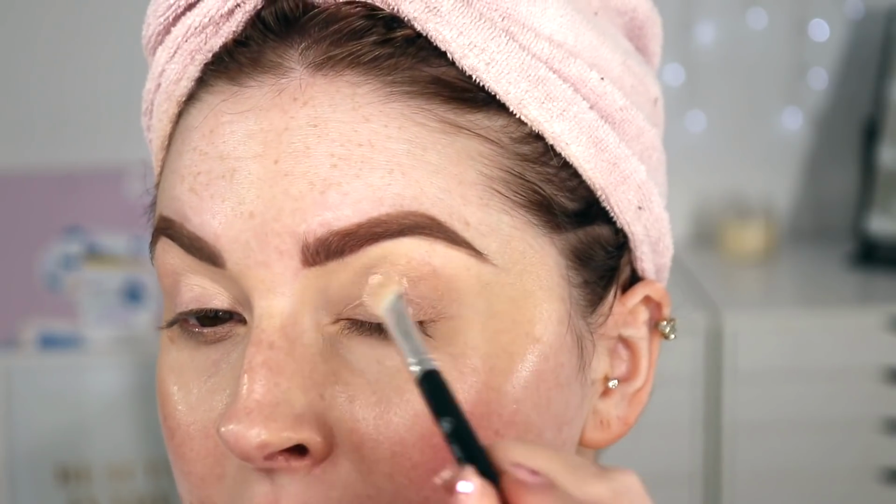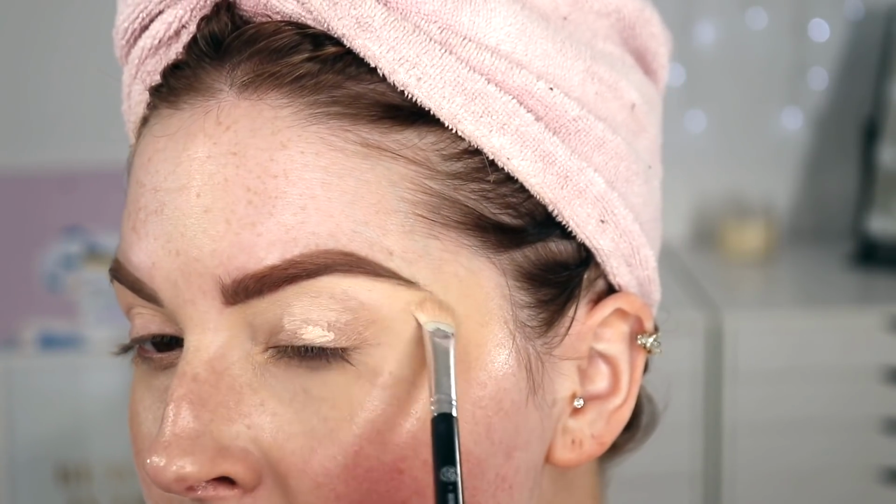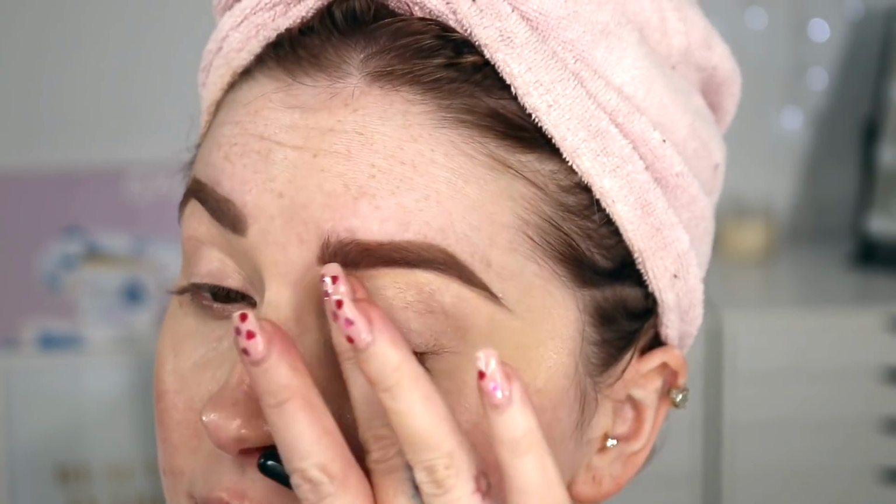So I'm just taking my P. Louise base and I'm using this dense shadow brush just to blend it out, and then I like to use my finger as well because I feel like it just makes it more tacky for some reason. I filled in my brows really roughly, they're not perfect, but I'm going to fix them after I do my foundation and everything because I'll probably get crap all through them anyway.